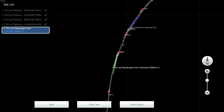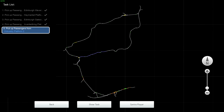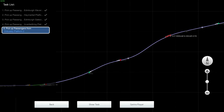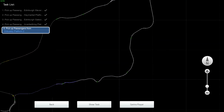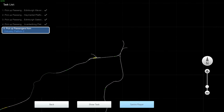Yeah, the map for the route looks like this. It's tiny. We are over here. Oops, we are here. Just gonna curve our way all the way to Kirkcaldy. Yep, very curvy.